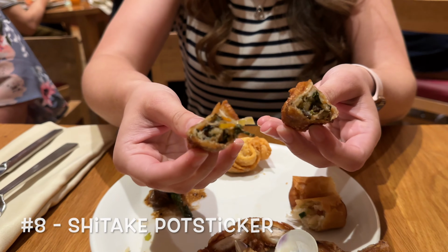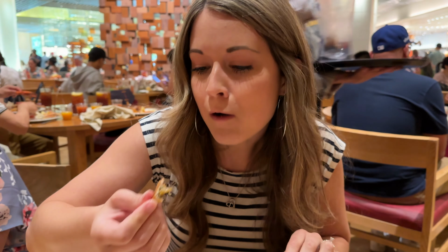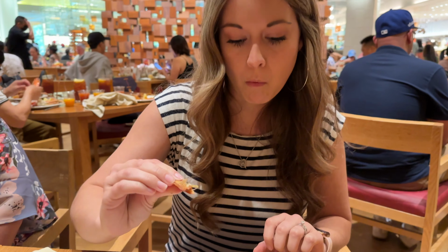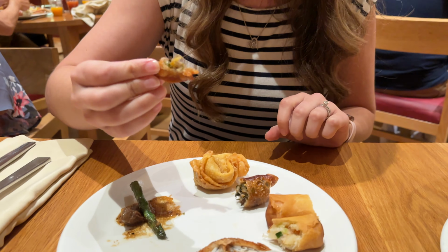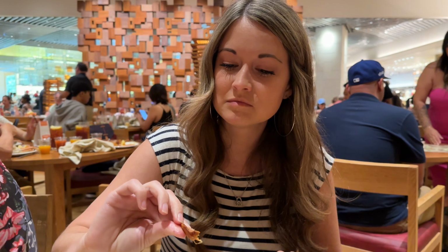It didn't look great when I picked it up, but I was still hopeful that it might taste good. However, it did not. Not only was it burned, but it had a terrible flavor that I couldn't get out of my mouth fast enough. Thankfully, there are other pot sticker flavors here that are so much better, because this one is disgusting.